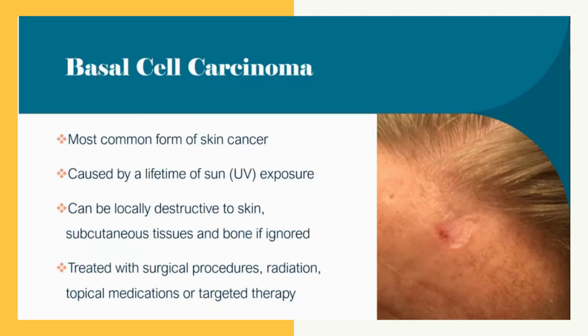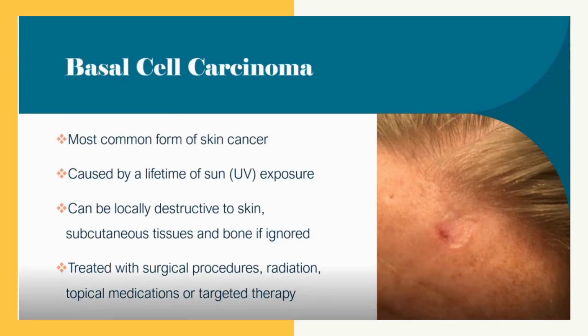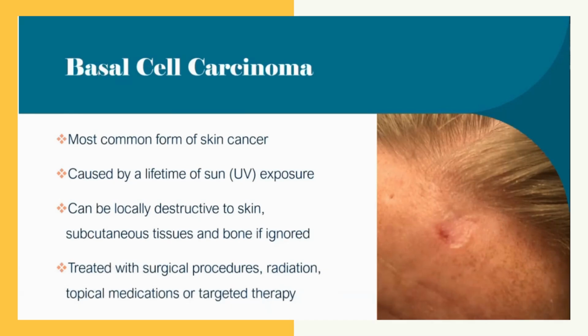With basal cell carcinoma, we say that if you're going to have a skin cancer, if you're going to have any cancer at all, this is what you want, because it makes a sore on the skin. It can be locally destructive, locally invasive, but it doesn't metastasize. You don't end up with basal cell carcinoma in your brain or your lungs or your colon. It just stays where it is. It can be locally invasive down to the bone if we don't treat it, so it is important to treat it and not ignore it.